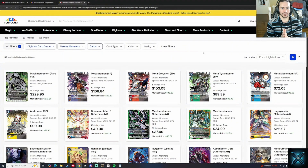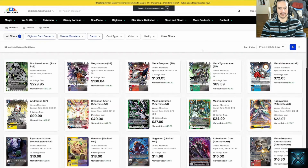Digimon Market Watch, but specifically I want to go through the cards from the newest set, the EX09 Versus Monsters set. I'm going to go through all the top cards here and then just go into a little conversation about what I think will be predicted to be some of the best cards that you can try and get from the set and what cards maybe you should invest in.